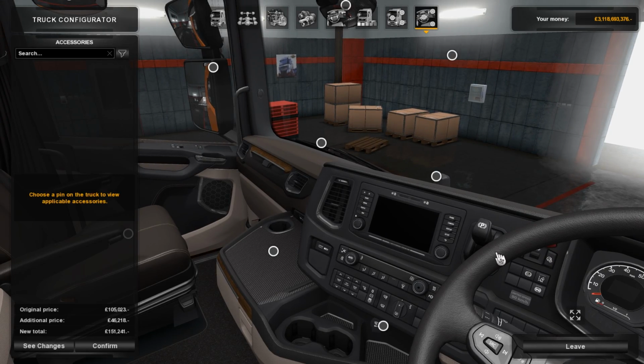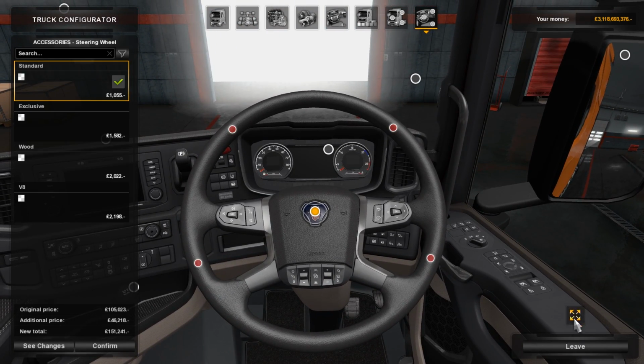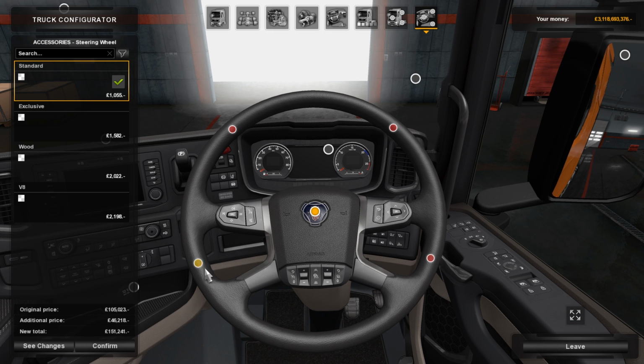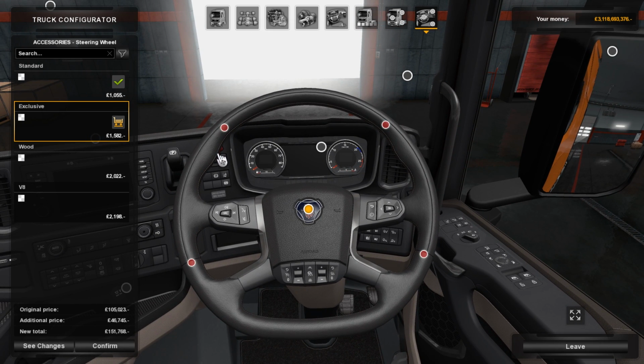I'll also show you the steering wheels whilst we're here on the interior. So as you can see with the standard, it's a very round design. You got the colour logo in here. But yeah, there's not much going on with it. It is very nice, I have to say, but nothing out of the ordinary. When you go for the exclusive, you get the sort of more finger placement hot areas. I'm not sure. It's a lot more sporty. You get the flat bottom here.